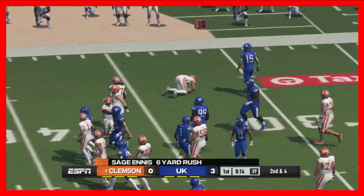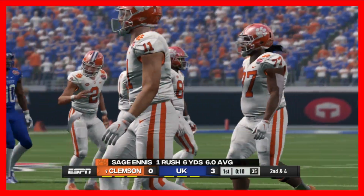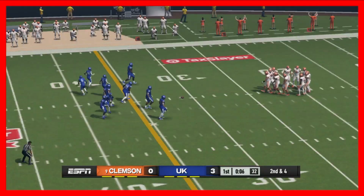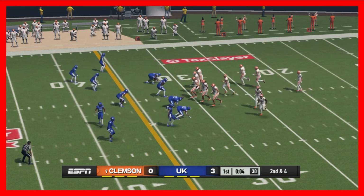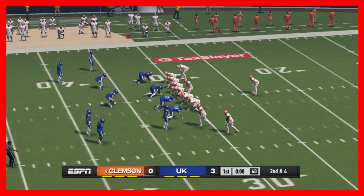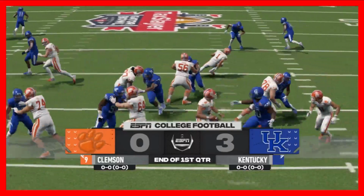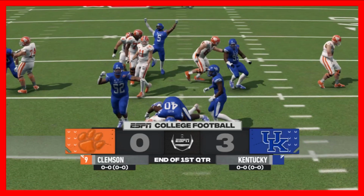And they get nice yardage on that run. That'll make it second and four. They're about 4 yards away here on second down. Ready. And that'll do it. Very good first quarter of action. Kentucky's got a 3-point lead.